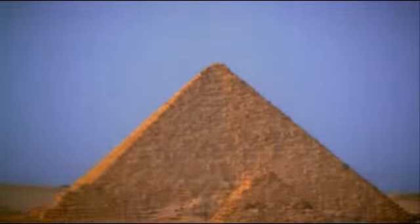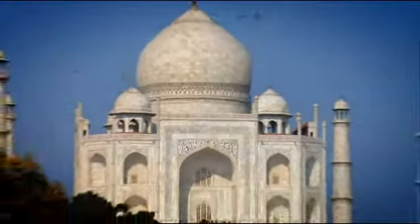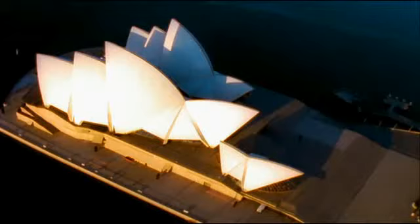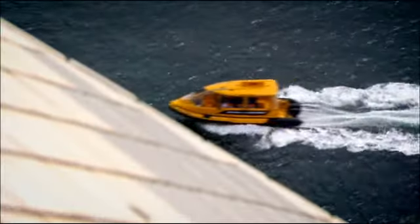Some buildings come to symbolize a nation, like this, and this. And that. It's the Opera House that instantly put Australia on the map. Like other landmark buildings, it was enormously ambitious, and it used trailblazing building techniques. This incredible building has its share of secrets hidden in its engineering DNA.